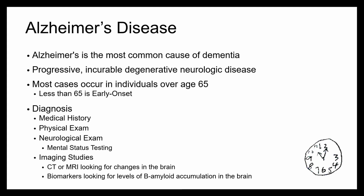What we do know about Alzheimer's disease is that it is progressive. We don't have anything available in the means of treatments that can slow down the disease progression, and this is not a curable disease. The patient will continue to experience degeneration of their neurologic function as time goes on.